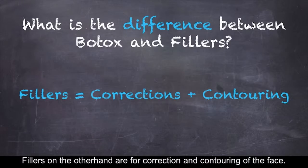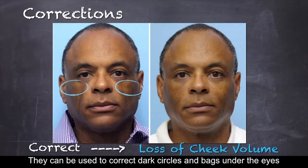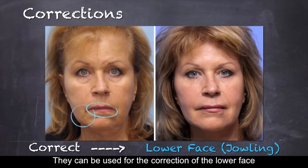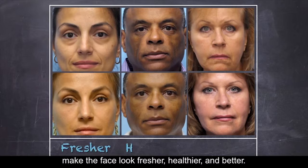Fillers, on the other hand, are for correction and contouring of the face. And what do I mean by that? Well, they can be used to correct dark circles and bags under the eyes. They can correct a loss of cheek volume and address the smile lines. They can be used for correction of the lower face, causing jowling and loss of lip volume. And with correcting these areas, we're able to make the face look fresher, healthier, and better.